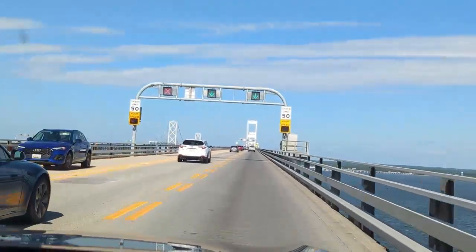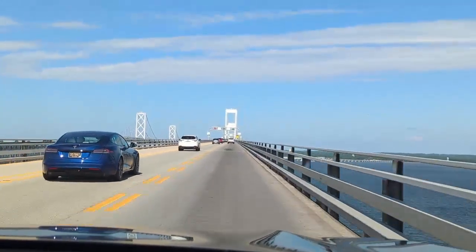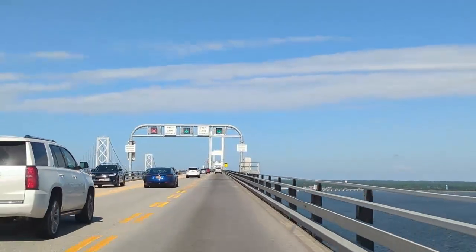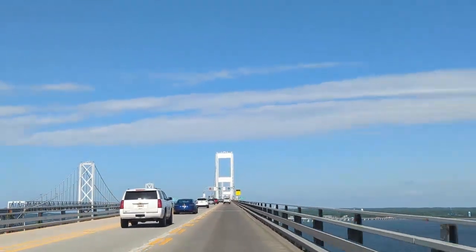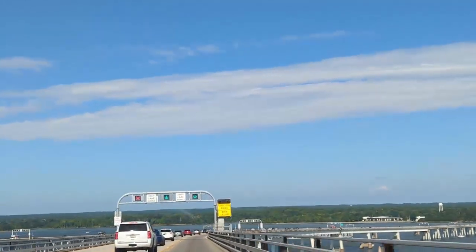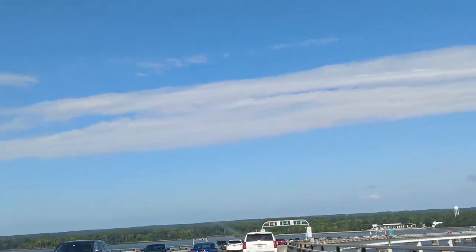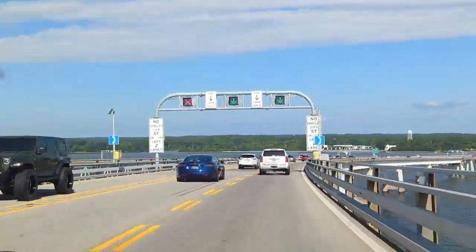The Chesapeake Bay Bridge offers breathtaking views of the Chesapeake Bay and its surroundings. The bridge can be quite busy, especially during peak travel times, and it's advised to check traffic conditions before embarking on your journey across it. The original span, which opened in 1952, was 4.3 miles long and was the world's longest continuous over-water steel structure, until the parallel span was added in 1973.